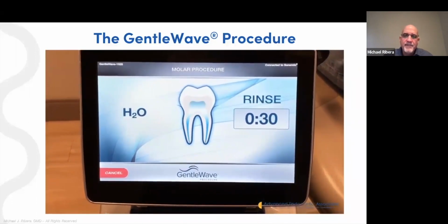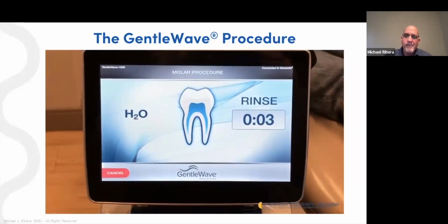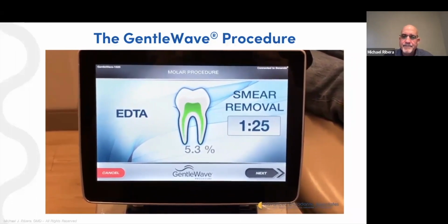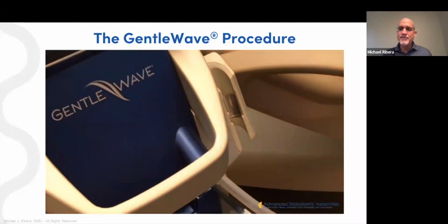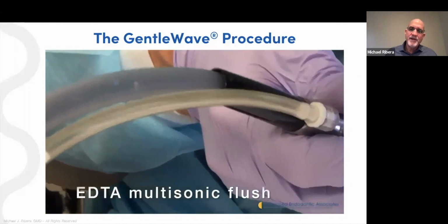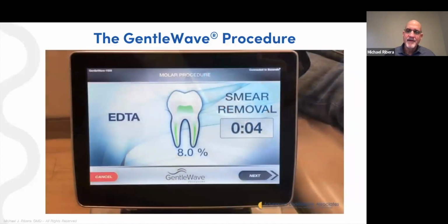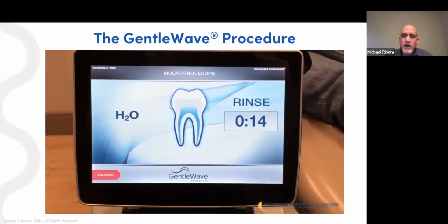Following hypochlorite, we rinse the tooth with about 30 seconds of distilled water. EDTA will follow at a concentration of about 8%. We're going to see debris coming back through this clear line into the waste canister. That's all EDTA. And the cycle concludes with 15 seconds of distilled water.